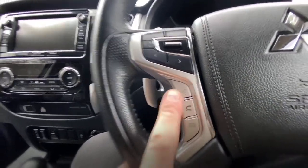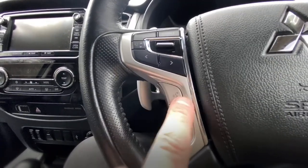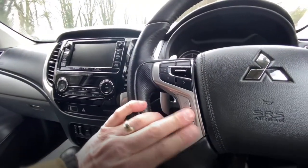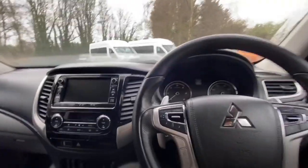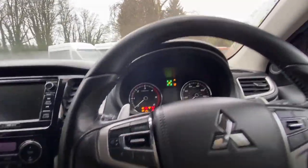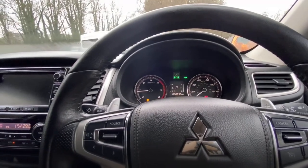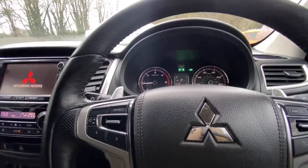But on iPhone, if you press and hold that and then go into your settings on your phone, you can actually control Siri with that, which is quite interesting. And obviously there's your phone control buttons from there as well. And then just the rest of it is your media centre. Start it up. Fires into action straight away. There's no warning lights on the dashboard other than the handbrake and my seatbelt.